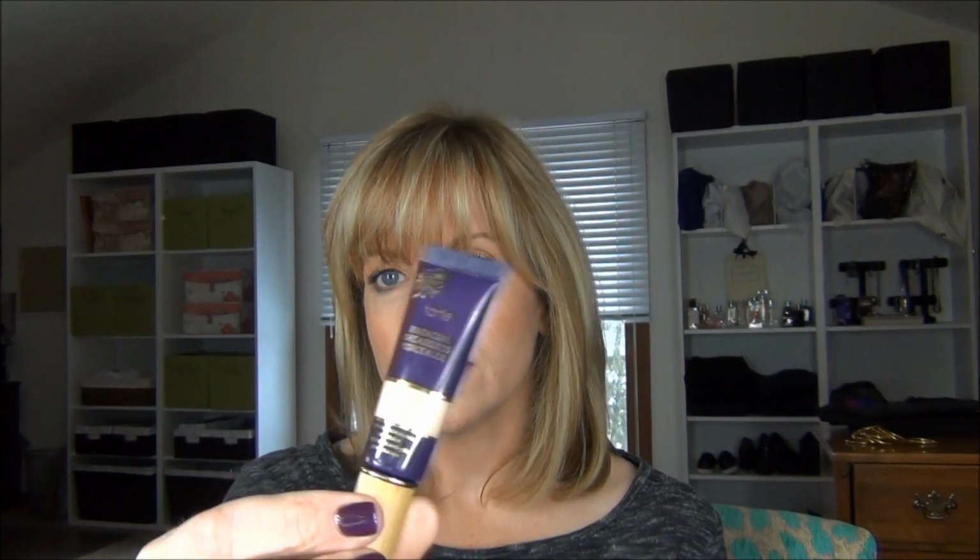Okay, now I'm going to talk about a product that I have had for a long time, and I think I just didn't try it, or I was trying to use too much or that kind of thing, but I've kind of gone back to it because I ran out of my favorite concealer. And it is the Tarte Maracuja Creaseless Concealer, the one that comes in the tube like this.